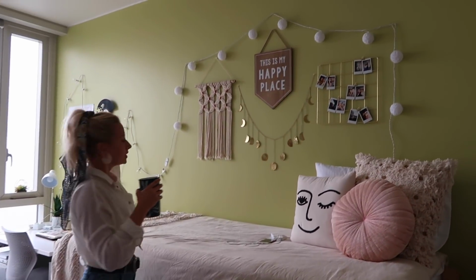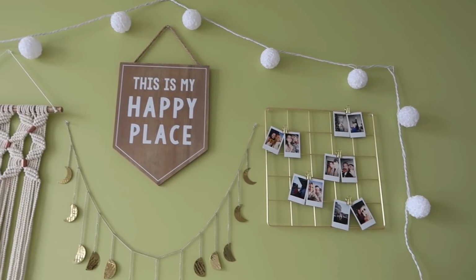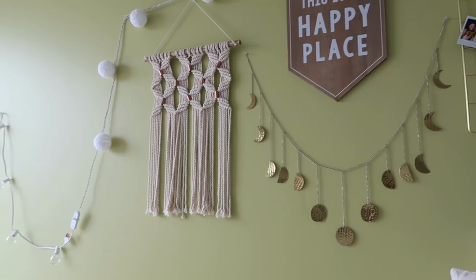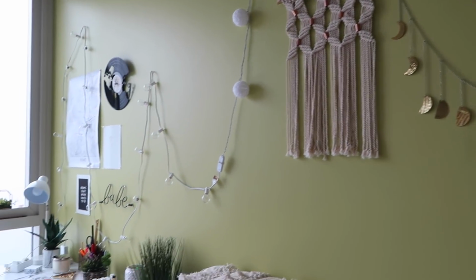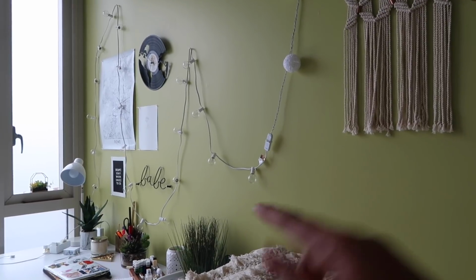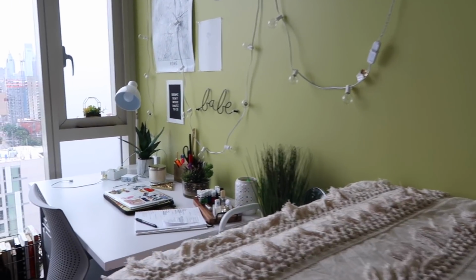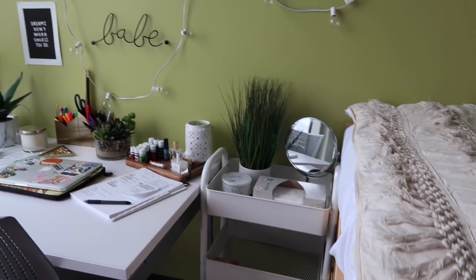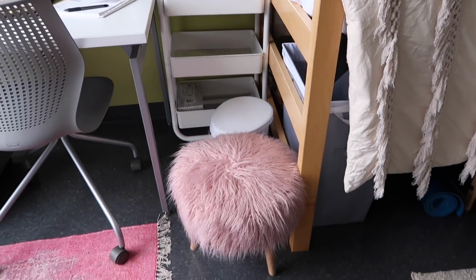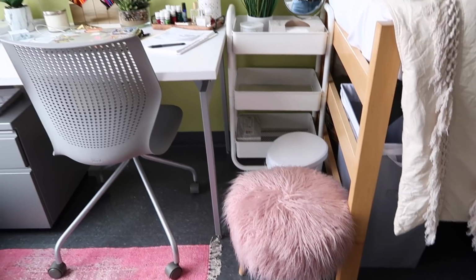So this is my bed. All my beautiful decor. Did you link everything in your little blog post? Yeah, everything that I could find for me. Awesome. I have these lights as well. Did you get them from Amazon? No, Target. Oh, Target. You can get them at Target too. Yeah. Okay. And then I have a nice little poof here. A cart for some extra storage.